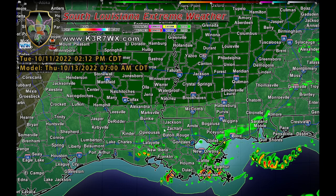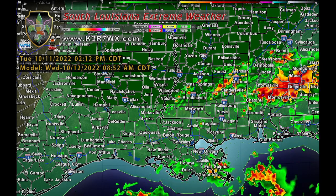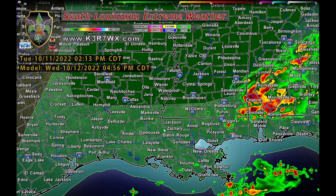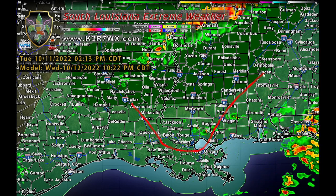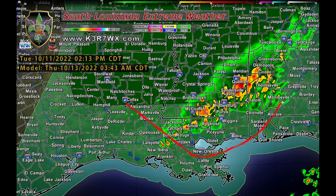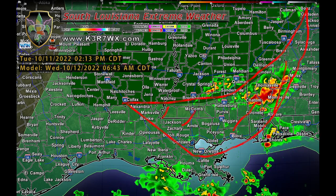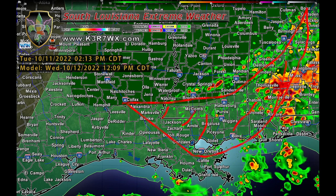Now, what I will say is if the HRRR holds and continues, being it is one of the premier short-range convective allowing models, if it continues to hold, don't be surprised if we see this sliver right here or something like that. An extension of this marginal risk areas in these areas here, which would include the Baton Rouge metro and New Orleans area. It's entirely possible.